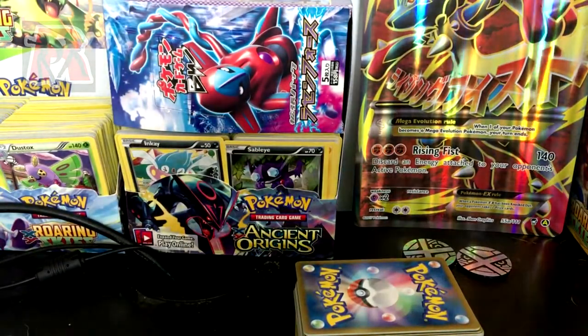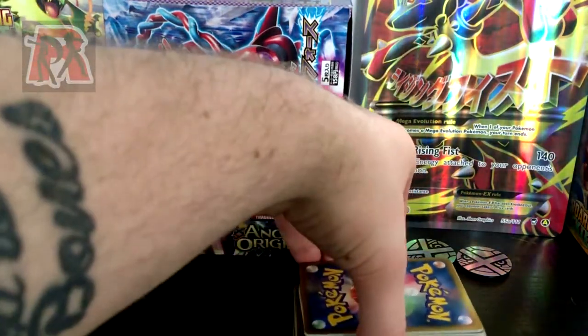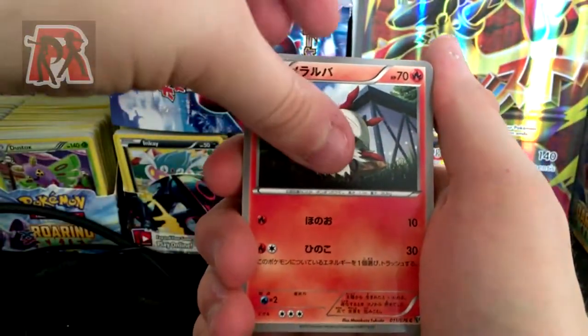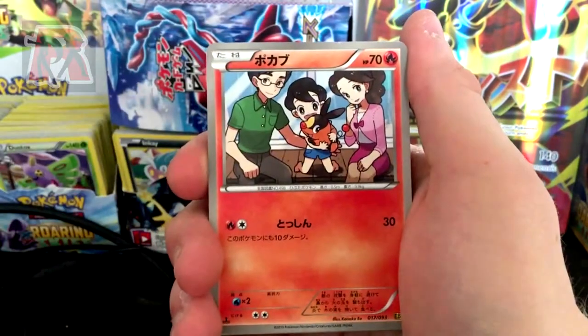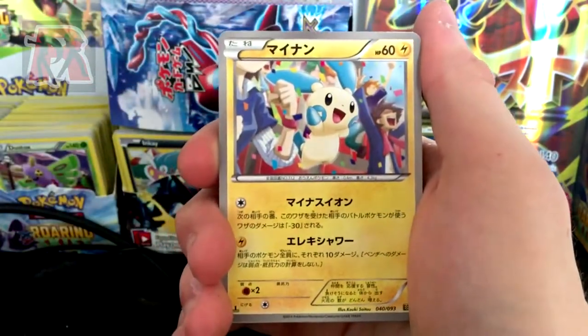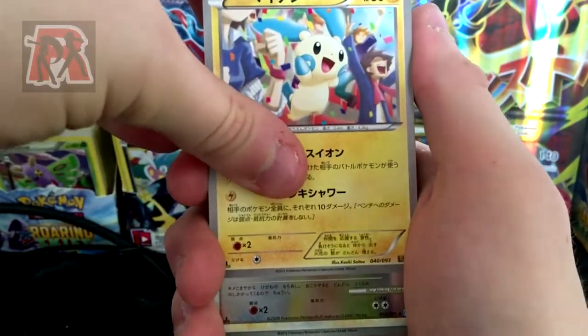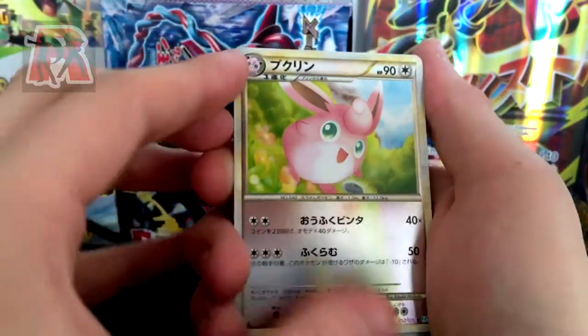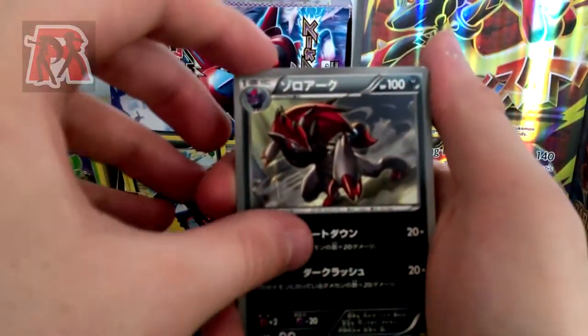So that ends it for that second little pile there. What we're gonna do, we are gonna split that again into another pile. So we have a Larvesta, an Altaria, a Tepig. Hopefully we pull another EX because that was awesome, that one. We have a Minun. We have a reverse Wigglytuff. We have a Zoroark.